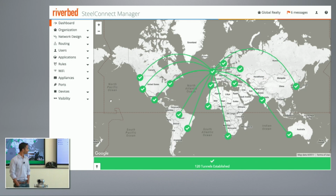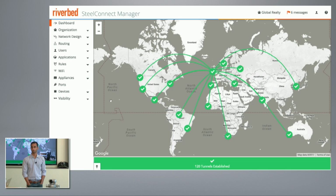What you're looking at on the screen is the web console of what we call the SteelConnect Manager. That's our SD-WAN solution. You're looking at the network of a company called Global Realty. They have a bunch of sites.